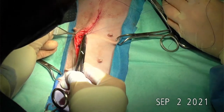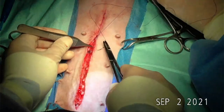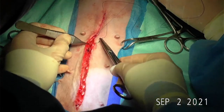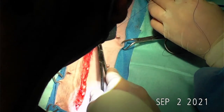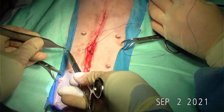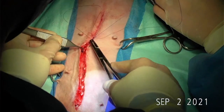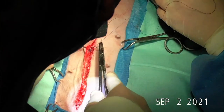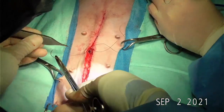So, we are on the subcuticular suture. Then, subdermal. And then, skin with a stapler, skin stapler for faster closure. How many layers? One, two. This is the third layer. One, two, three.